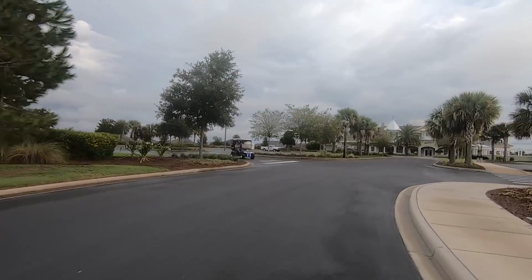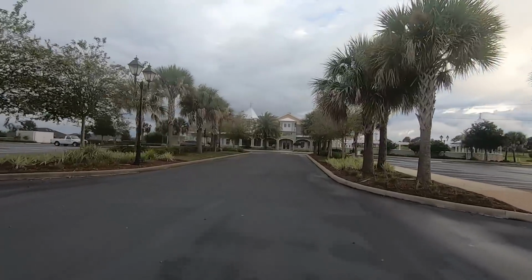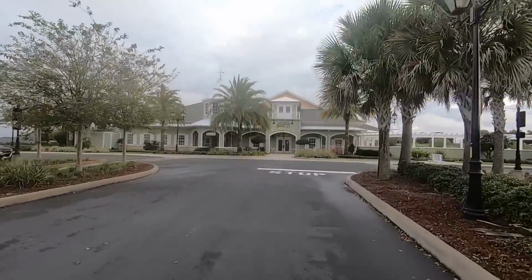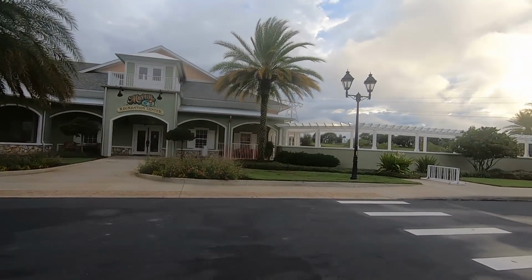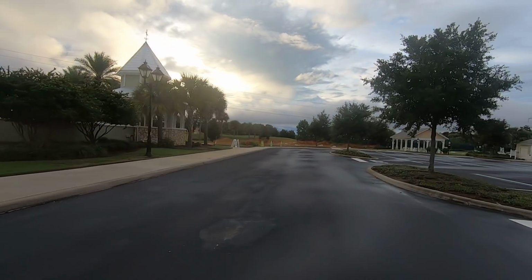And this also has a little police station here. Right, a satellite office of the Sumter County Sheriff's Department. Yeah. No, it's of the Fruitland Park Police Department. I just read it. Now, right over here, you can see this barricade. I'm going to turn so you can see it a little bit better.